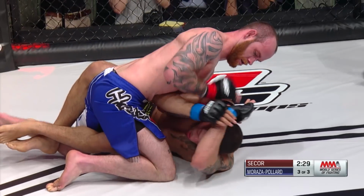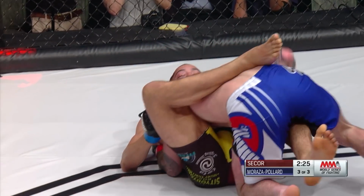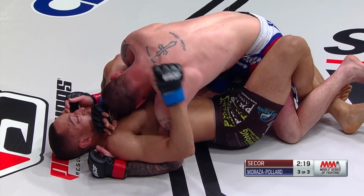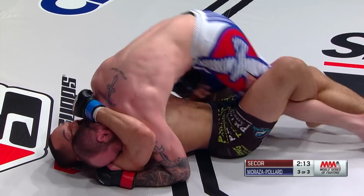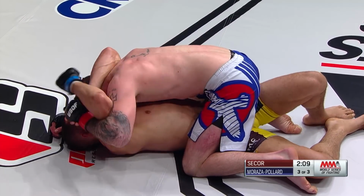Absolutely. Right here, exactly. This is what I'm talking about. Secor really winding up on that one. He is bringing the leather and the elbows as Chip Moraza-Pollard, the surgeon, is in a world of hurt right now, trying to stay active. But, man, the dominant position, it gives you so many opportunities. Look at this. He's jumping right over the mount. He just mounted again.